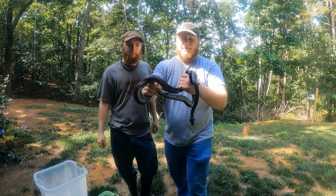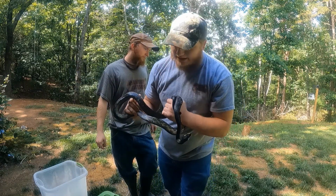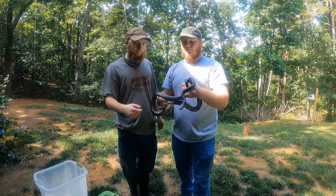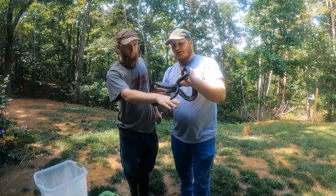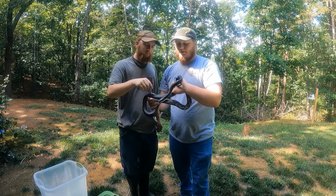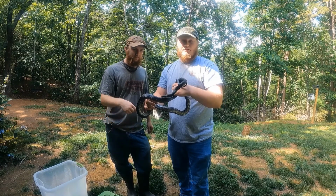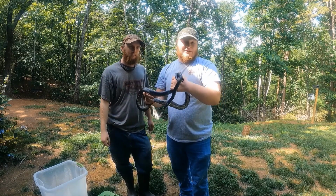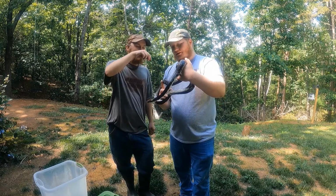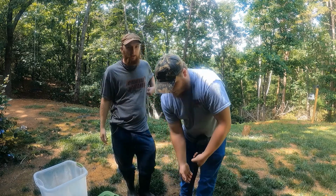So this is the belly of a black rat snake. See how it's more white than black? It has some black in it, but it's the white patches. So that's another way you could tell. These guys are thicker than racers. If you see a thick snake, it's most likely a rat snake. If you see a thin, long snake, it's most likely a racer.